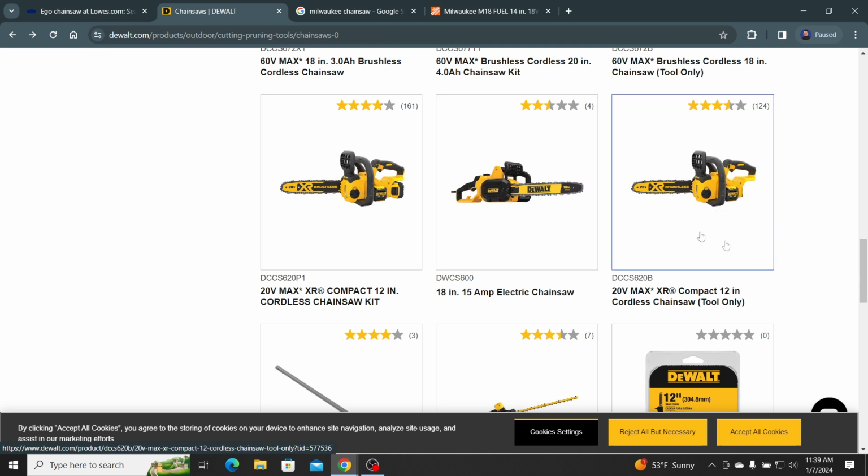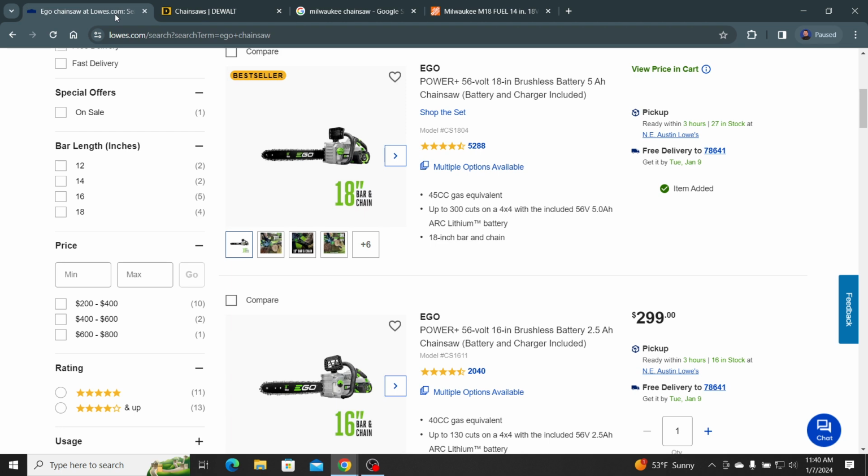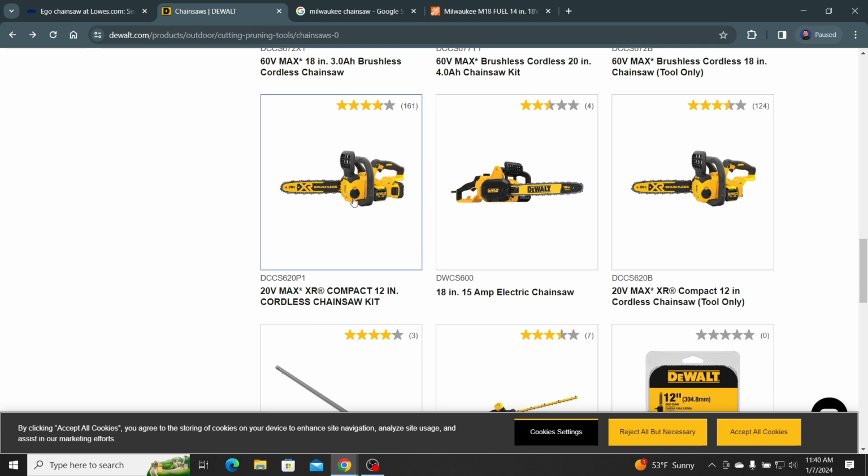While over here, here's the same model, but it's the tool only. So there's going to be a price difference, even though it's all the same. That way, you can just go in and buy the tool without having to buy the battery if you don't need it. But take notice when you're pricing everything up that they set it up that way. While it might look expensive at one place and cheaper at another, it's not. It's the same product, but one has the battery and one doesn't.